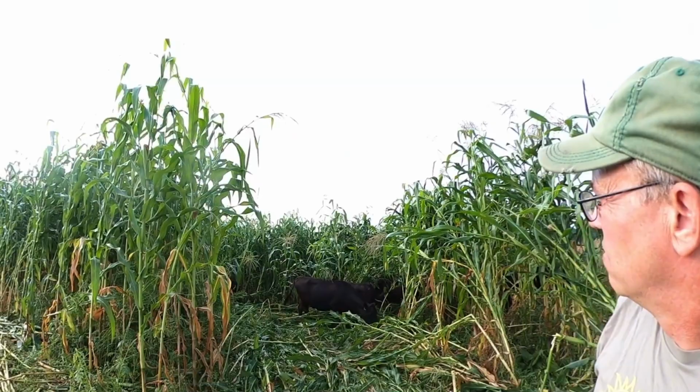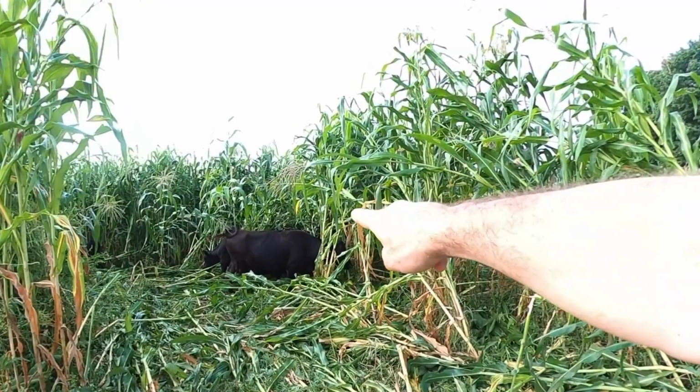Today we are in standing corn, tall standing corn. We measured some of it out at about 14 and a half feet tall. You can see this cow here, how tall that corn there is. We're going to be discussing whether or not it's economical to plant corn and graze corn.